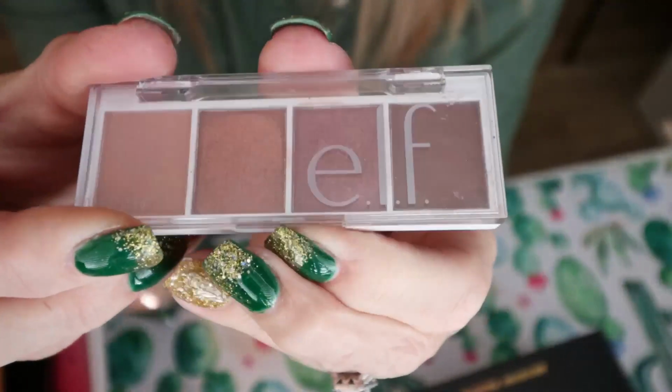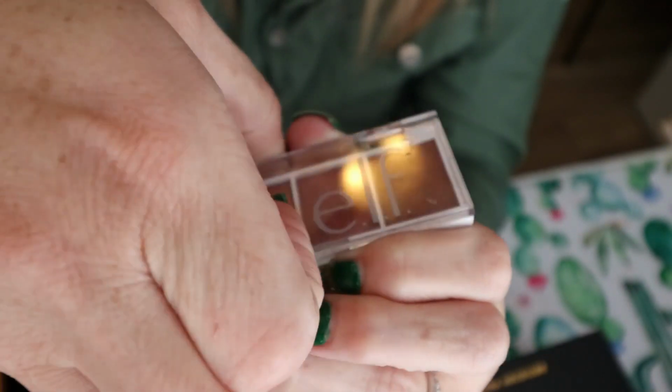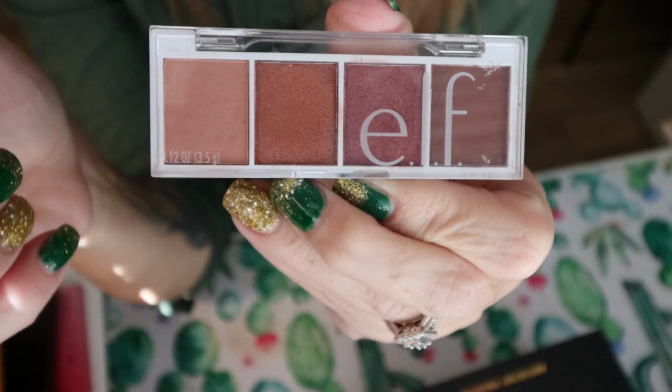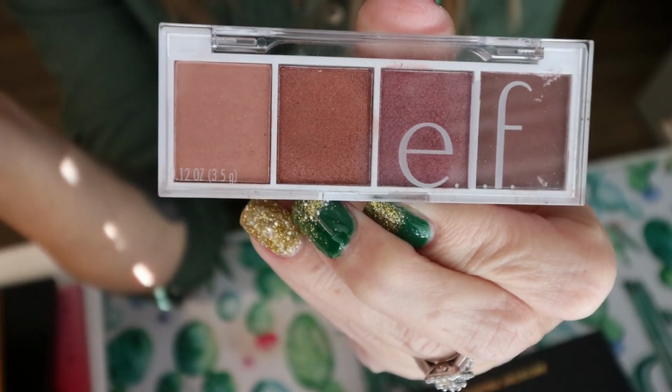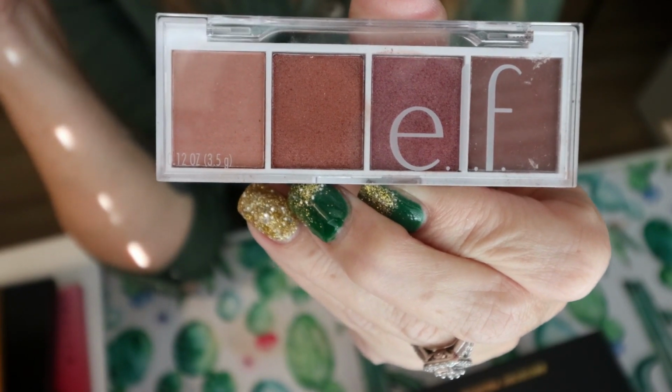My only little e.l.f. palette too that I have left in my collection is this little bite-size berry palette. This is so pretty. This came in my e.l.f. advent calendar, and I really like it, so I'm gonna keep it especially for all drugstore makeup tutorials.